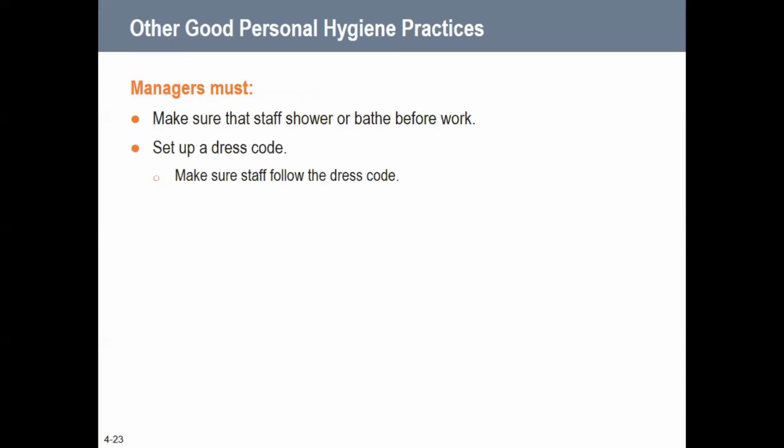For other personal hygiene, we need to make sure that the staff is showering or bathing before work. Again, you would think that would be pretty standard, but not always. And then make sure you set up a dress code and that you and your staff are following the dress code as well.